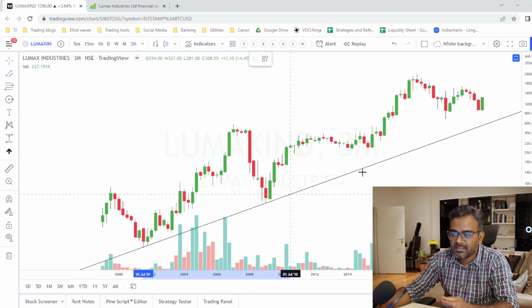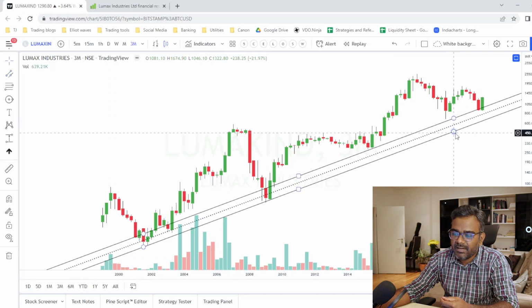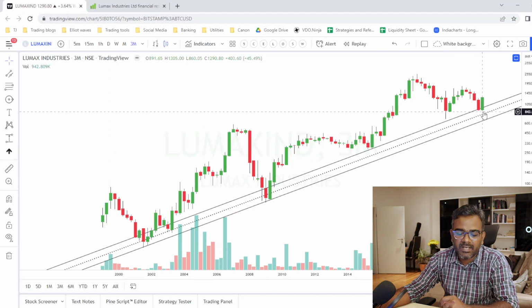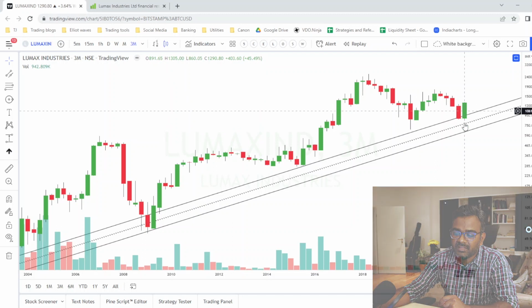Now I'm taking the same trend line that we did in a good year. I'm just going to connect this point here, and then if you see, we have this range, this zone here, where it reverses every time. So right now Lumax is in that zone again, and Lumax is also just around that previous swing low on the quarterly charts, right? So it has again reversed from here with really good volume.